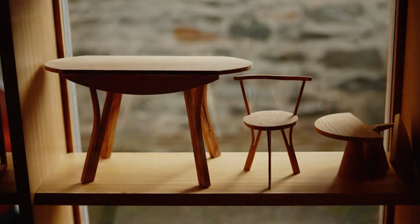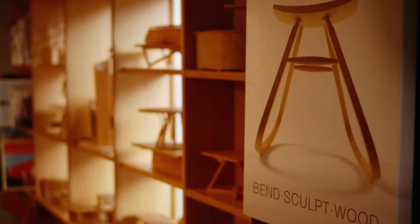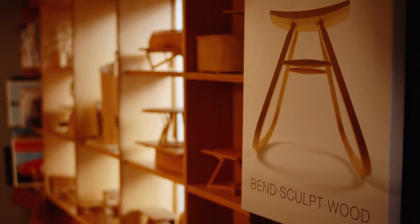My name's Angus Ross, and we have a small business here where we design and make bespoke furniture products, ranging from small chairs up to big cabinets and outdoor artworks. I sometimes like to say that we bend, mould, sculpt and fold wood. And that's kind of an overview of what we do.